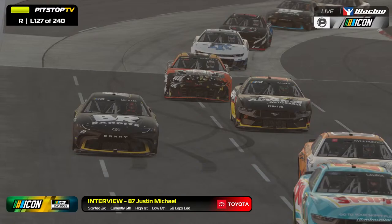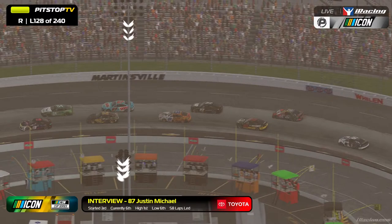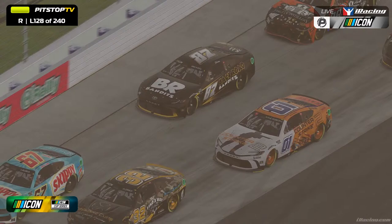And you know what? It's good to see you back on track. The two races you've run so far, you've been absolutely fantastic. It's good to have you back. I appreciate it. Yeah, we missed some races there. Just was sick once, and then I just couldn't get home in time for a couple of them. So hopefully we're here for a while longer. Well, good to have the 87 back on track. Justin, best of luck. Thanks, man.